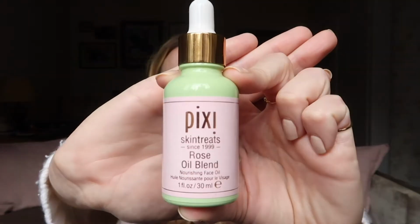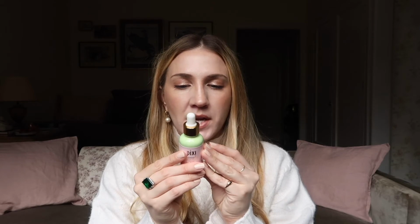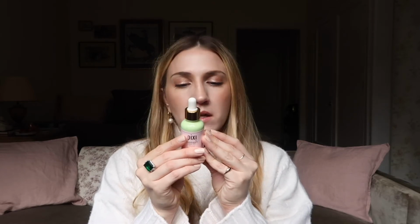I also got this in my Allure beauty box, and it's a really nice product. It's very soothing. It's got a really nice sort of earthy fragrance to it. It reminds me of something that Aesop makes, and I think the price point on this is also really reasonable. So definitely a nice product. It's got vitamin E and botanical oils, so I've been enjoying that one.